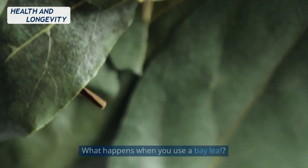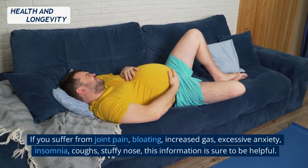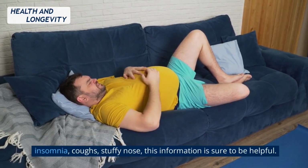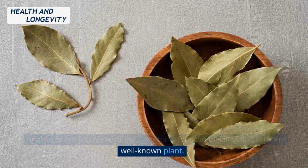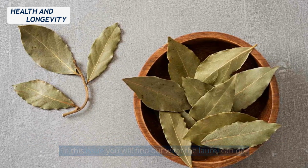What happens when you use a bay leaf? If you suffer from joint pain, bloating, increased gas, excessive anxiety, insomnia, coughs, stuffy nose, this information is sure to be helpful. And these are just some of the symptoms that can be alleviated with the well-known plant. In this issue, you will find out what the laurel can do.